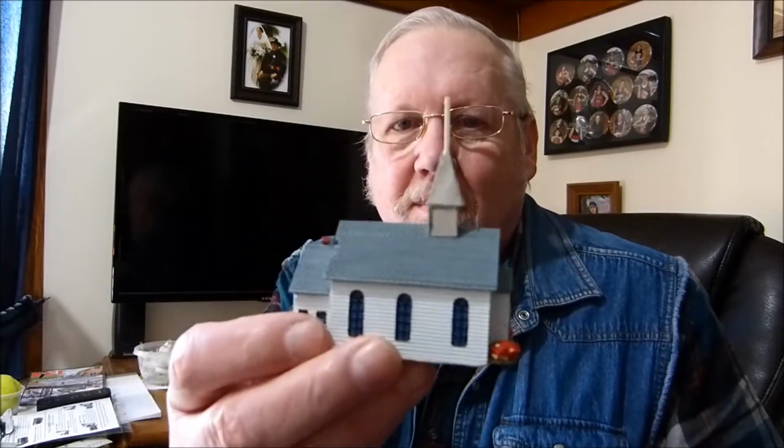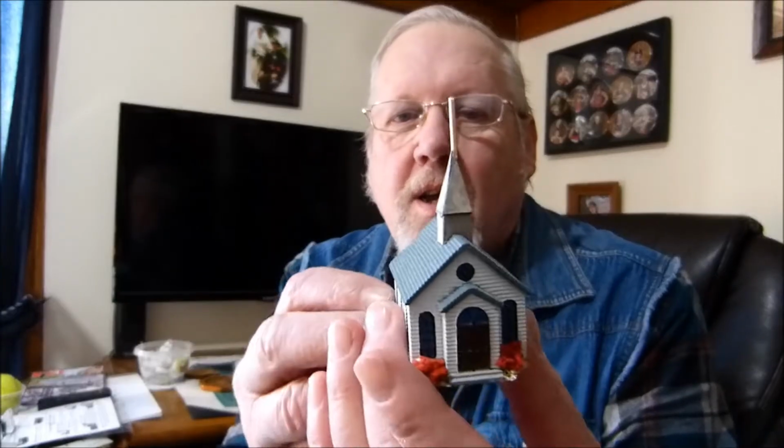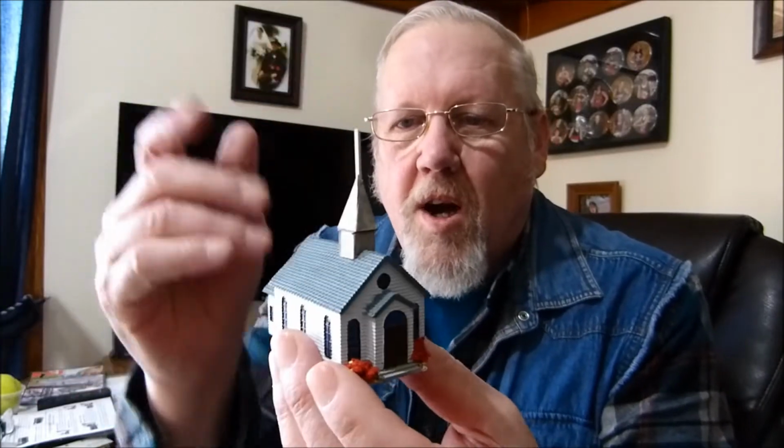I picked up a couple of buildings. I'll explain more about them later. But that one there, it's a church. It was missing the steeple, so I'm working on that. I'm going to build the steeple and put a little cross on the top.